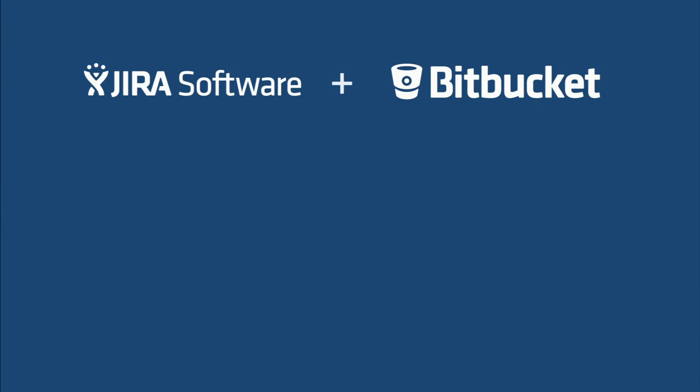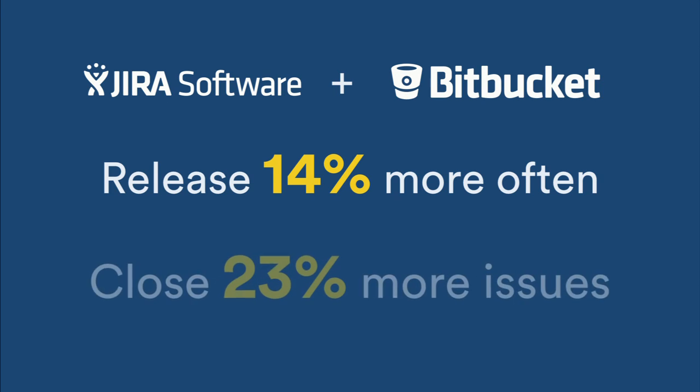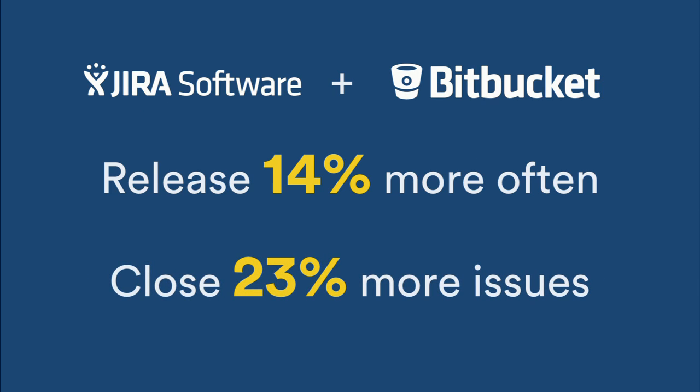Now I want to talk about how we get from Agile and even quicker into working software, and that comes by connecting JIRA software with developer tools. And we wanted to see, is this actually making people faster, making teams faster? We did a study of our customers who have connected JIRA software and Bitbucket Cloud together, and it does turn out that these customers are releasing 14% more often and closing 23% more issues.